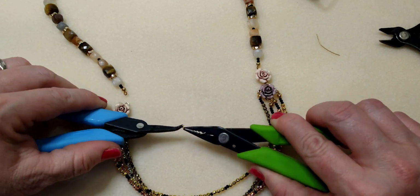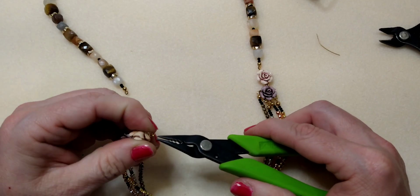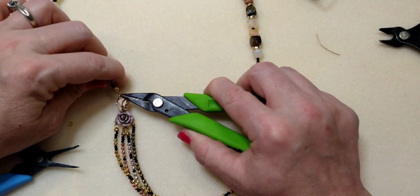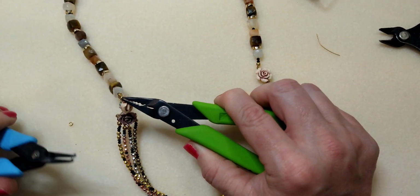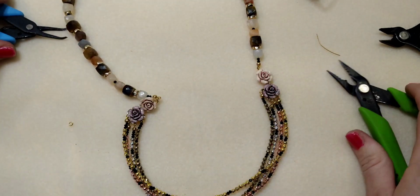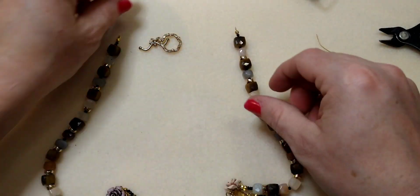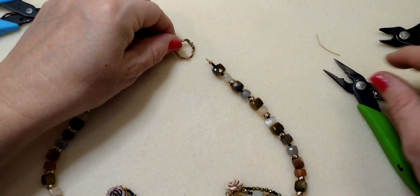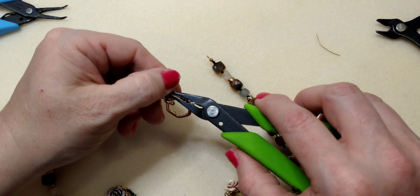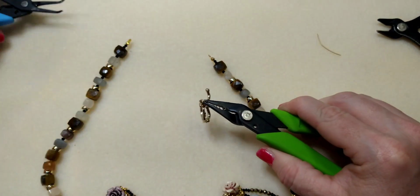And the reason that I cut it about 1.5 inches short was because of my toggle. And I wanted to make sure that I had enough room. You want to average in the length of your toggle when you are planning your necklace, because I like mine to be about 24 inches total, so 12 inches per side. So you figure that in when you're planning your necklace so it doesn't take up too much room and make your necklace too long.